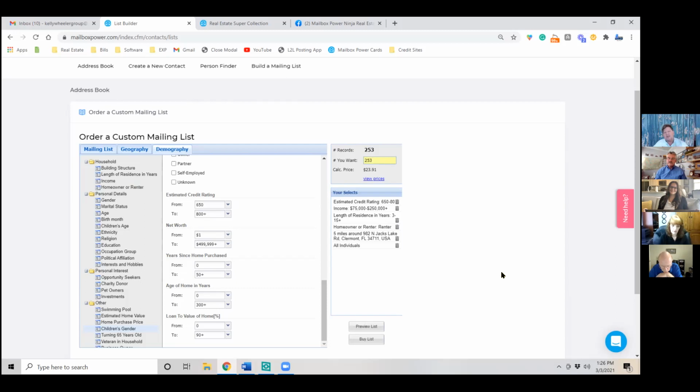Do it every month. Set your budget. Here's what I'm going to spend on my cards for marketing. Here's what I'm going to spend on my cards to maintain my current database. And I'm going to do this every month. Guys, I do it 5 days a week. Every day of the week in the month, I'm sending out for sale by owner and expired cards.